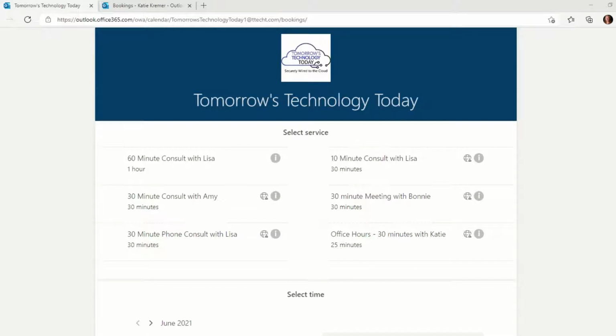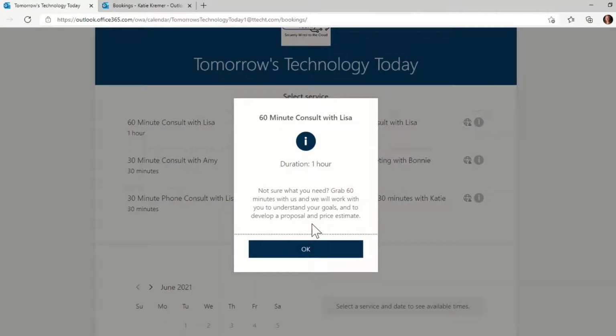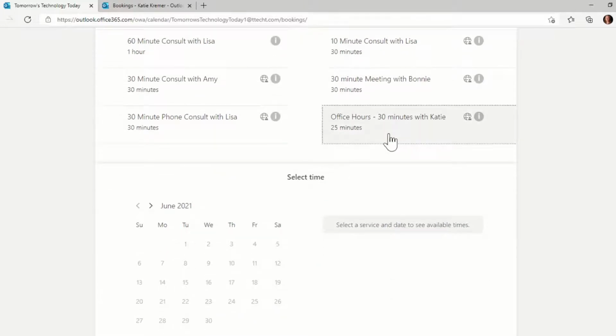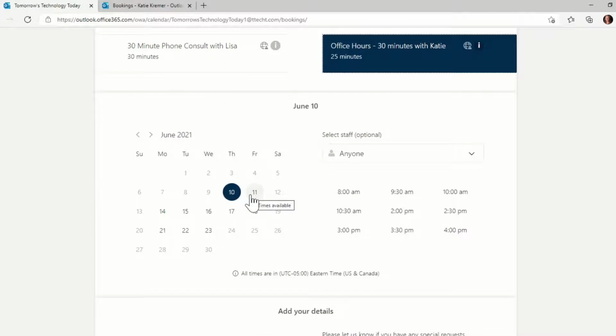So let's just go through. I'm just going to show you our page to start with. So up at the top you can see we have our TTechT logo, and then we have our services available. So basically for our staff we used Lisa, Amy, Bonnie, and myself. And if you just hover over the I to get the information, you can see what the details are. So just letting you know what the service is even for. And then I'm just going to click on my own. And then I can come down here and I'm able to see whatever appointment slots I have available.